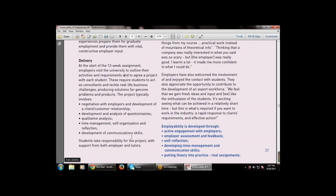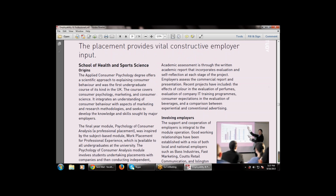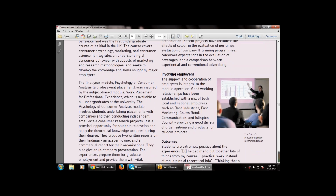Students take responsibility for the project, with support from both the employer and the tutors. There is also academic assessment through a written academic report that incorporates evaluation and self-reflection. Employers are involved through a good working relationship with local and national employers such as BAS Industries, Fast Marketing, Coutts, Retail Communication and the Engineering Council. That provides a good variety of organizations and products for the student projects.